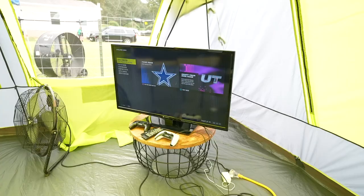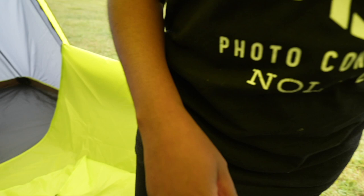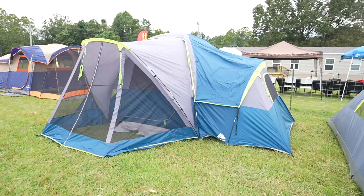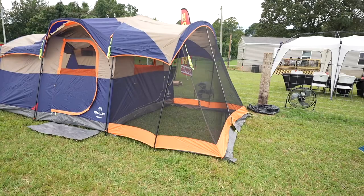Dang. The competition. Yo, this is tight. Look at this joint, man. That's what I'm talking about. When I walked out the house, I was just like, oh my God. I asked you to bring the mat, not the whole bed. Got the bug net. No worry about no gnats coming in. Nice.